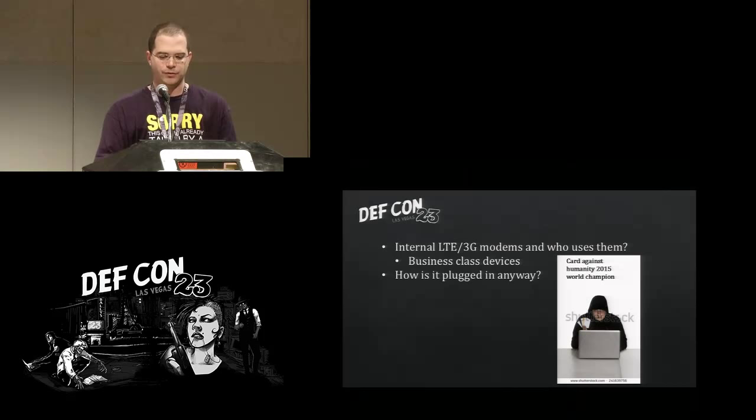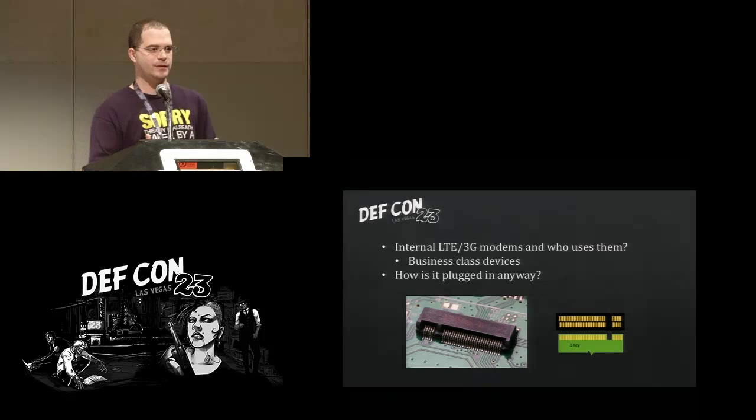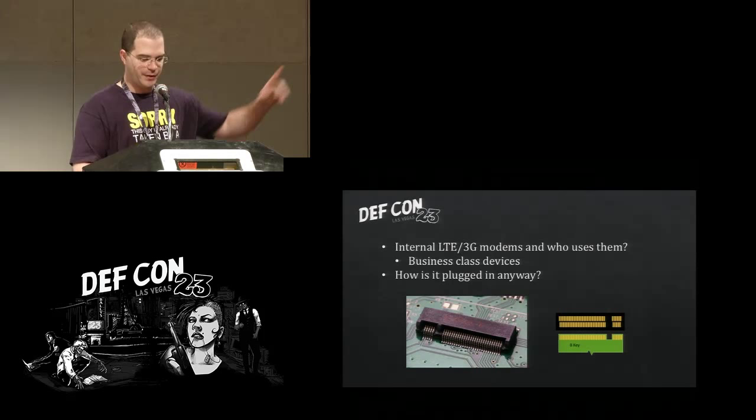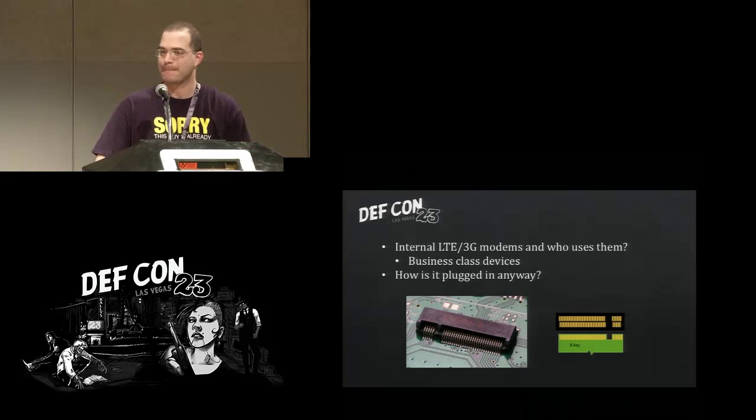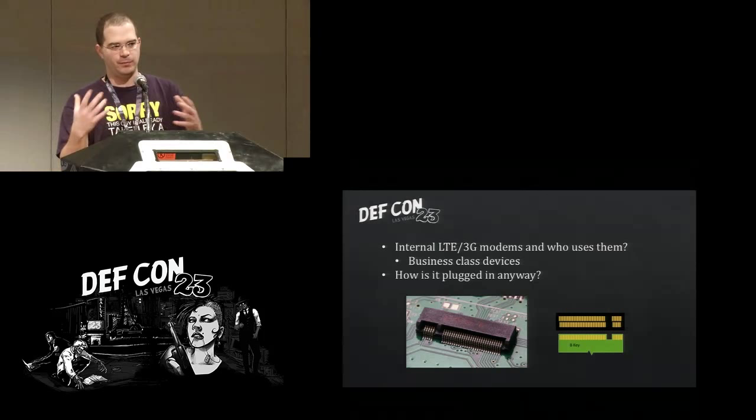How are these cards or modules plugged into your laptop or tablet or whatever? We have this. You've heard me say it before. It's called an M.2 connector. What you see is a picture of one and the key. It's basically the replacement for mini PCI cards, so it's a smaller form factor, and everything is using this new M.2 slot. If you open your new laptop and you want to put the card in and it doesn't fit but it looks like the same connector, that's it.